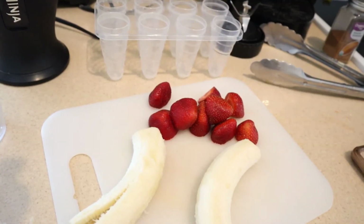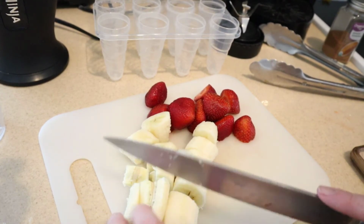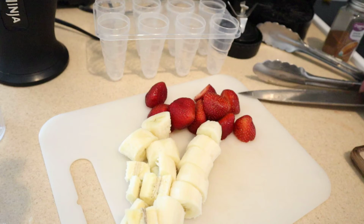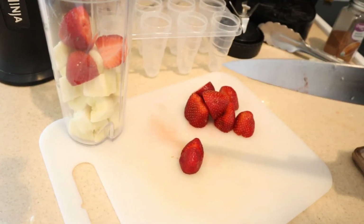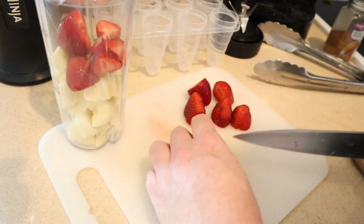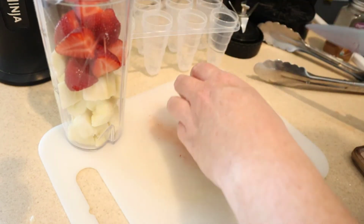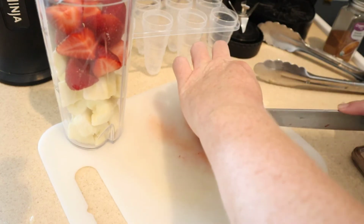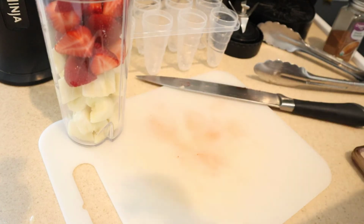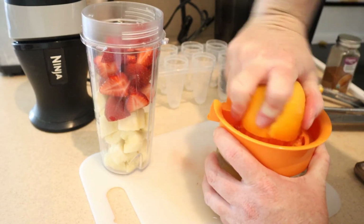All right, next I'm gonna chop up some bananas and strawberries. And I'm just going to go ahead and put them in my blender cup. And same thing with the strawberries. And in they go. I'm gonna squeeze half an orange just so that there's some liquid.